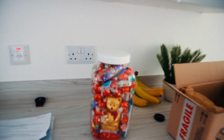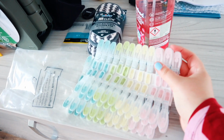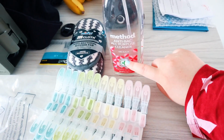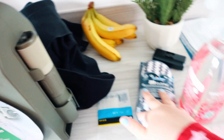Oh, that's so nice. B&Q trip. So we went to B&Q to get some essentials. We got some new pegs. Got my Method anti-bac cleaner, wild rhubarb, best scent ever. Then they had these limited edition minky cloths on sale and they're nice and grey, which will just look nicer than all the colourful ones.